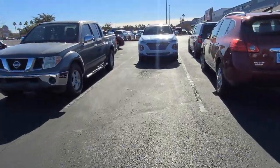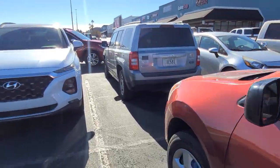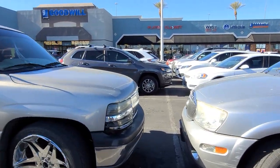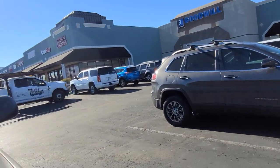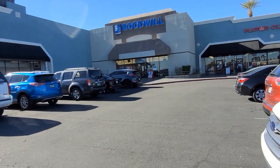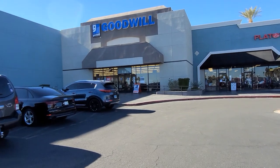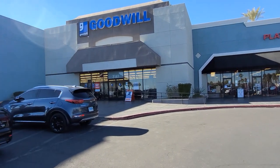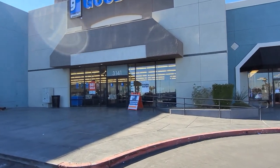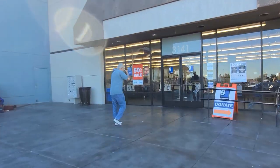So I've got my Thrifting Vegas quilt and I've got some reusable bags. I didn't remember to bring any newspaper for wrapping, so hopefully they have some of that at the counter. Sometimes they do and sometimes they're all out of it. But let's go in. We'll have to remember to look for the color of the day. I'm looking through the window and I think I see that it's gray. So let's go in and see what we can find.